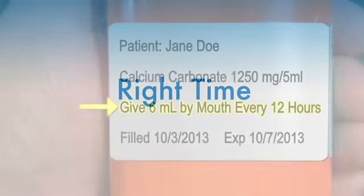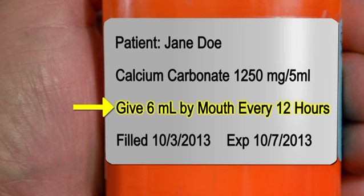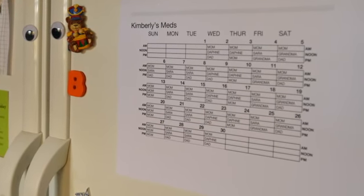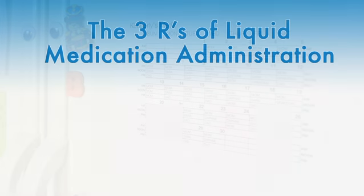Right time. Be sure to administer the doses at the right times every day by reading the label carefully. If there are multiple caregivers who will give your child the medicine, keep a simple chart on the refrigerator to keep track. Remember, correctly administering liquid medications to your child is an important skill.